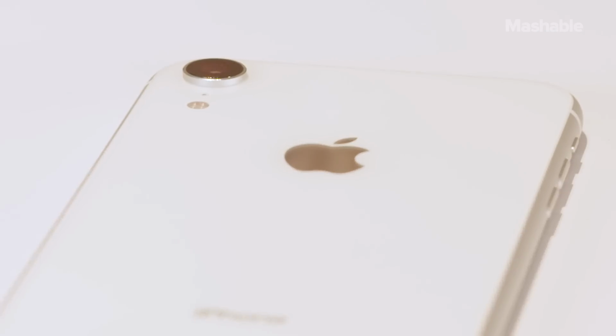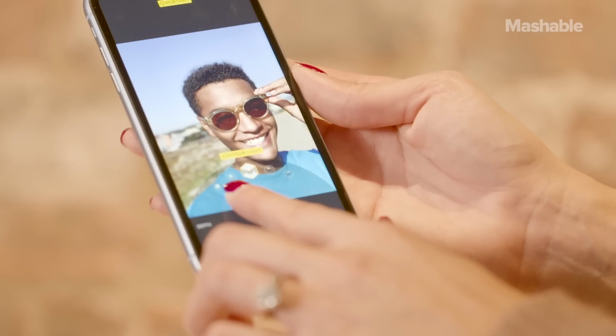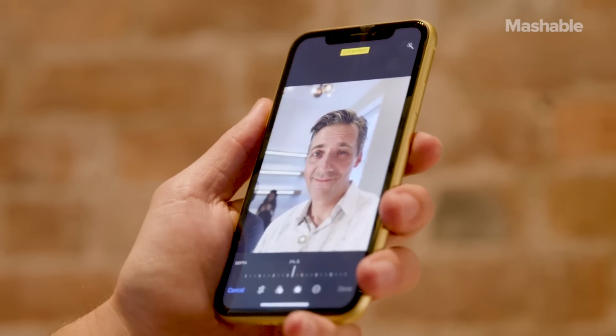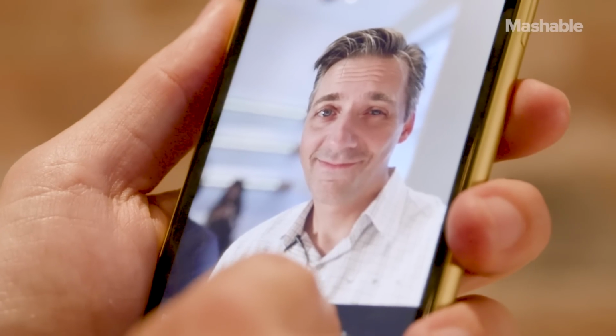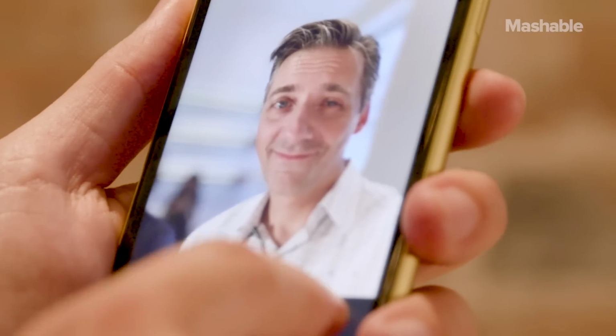Still got the one camera there instead of the dual camera, but Apple has done a lot of stuff with AI and the chip inside so that it can do a lot of the cool camera tricks that we're used to seeing from dual camera systems. There we go. You can already see a bit of the background blur there in the portrait mode, but now you can also adjust your depth of field there so that the background blur gives as much of a bokeh as you want. You can make it super sharp or super artistic.